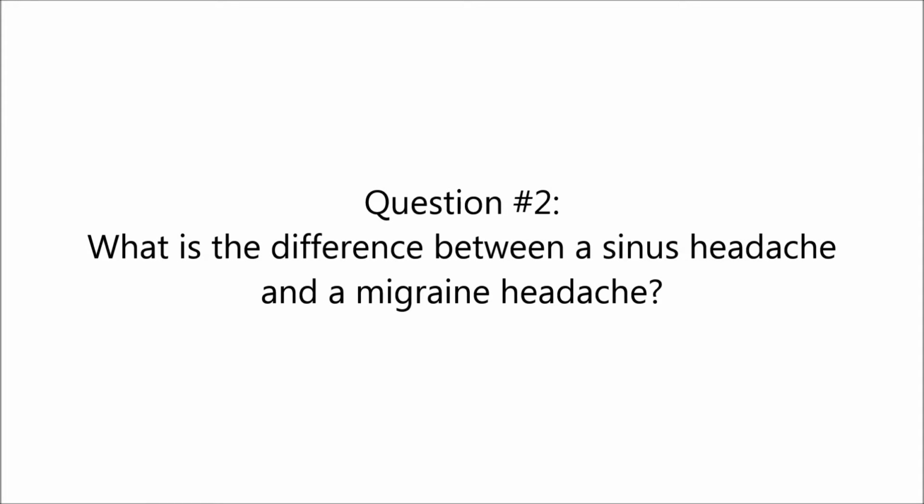What is the difference between a sinus headache and a migraine headache? I think it's important to think about headache in the region of the sinuses can sometimes still be migraines and sometimes can be related to your sinuses. So typically sinusitis-related headaches come with a lot of pressure, nasal congestion, sometimes a foul taste, and facial pain. Migraine headaches typically occur on one side or the other.